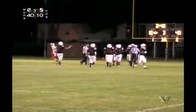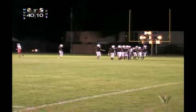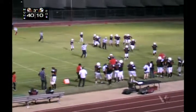1st and 10 from the Colt 45. 2:40 left to go in the third quarter. The score is 40-10, Mingus with the lead.